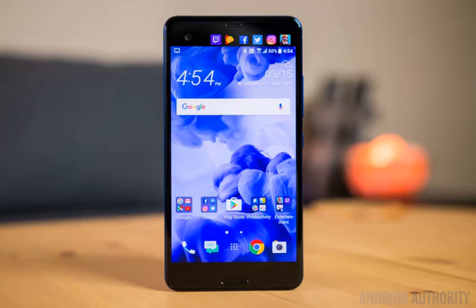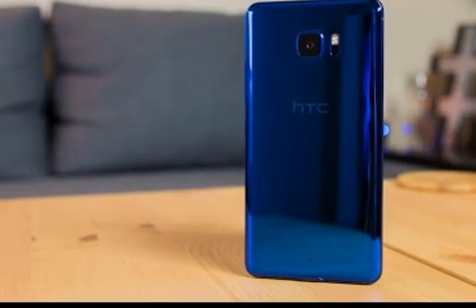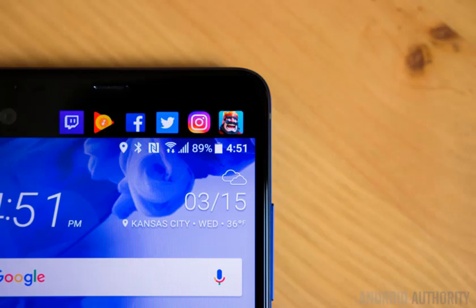HTC U Ultra Review. Positives: beautiful metal and glass design, fluid and responsive performance, great picture quality on front and rear cameras, expandable storage, fast, accurate fingerprint reader, clean software experience with HTC Sense, large, vibrant display. Secondary screen is useful.